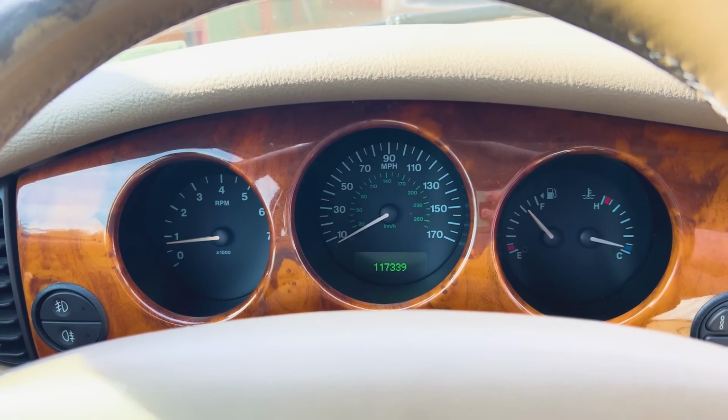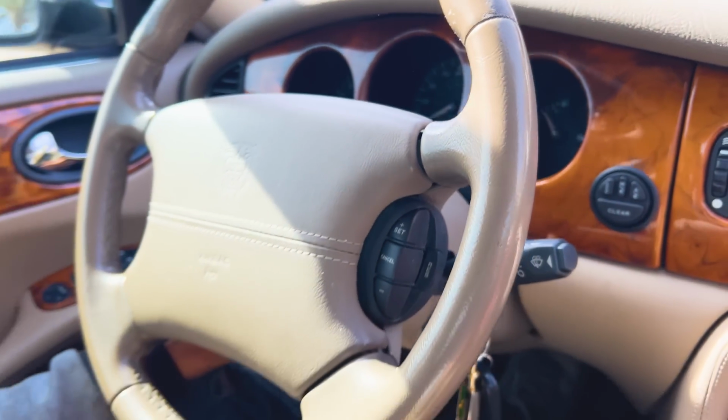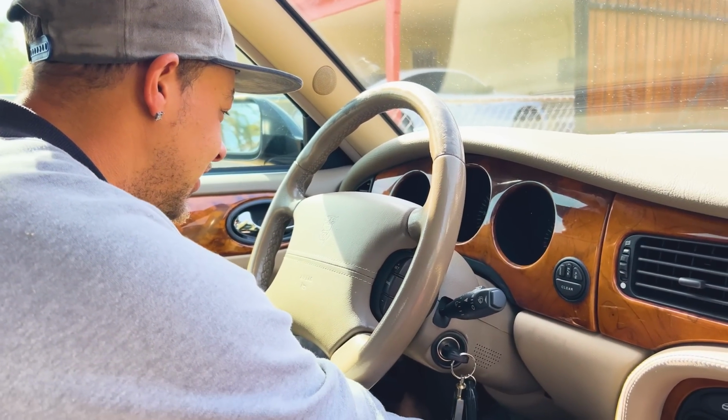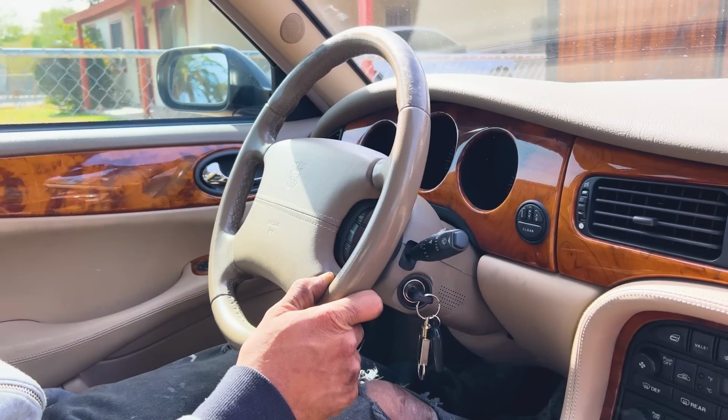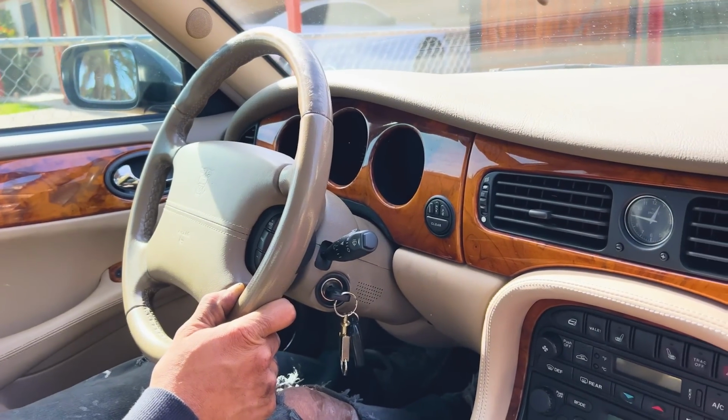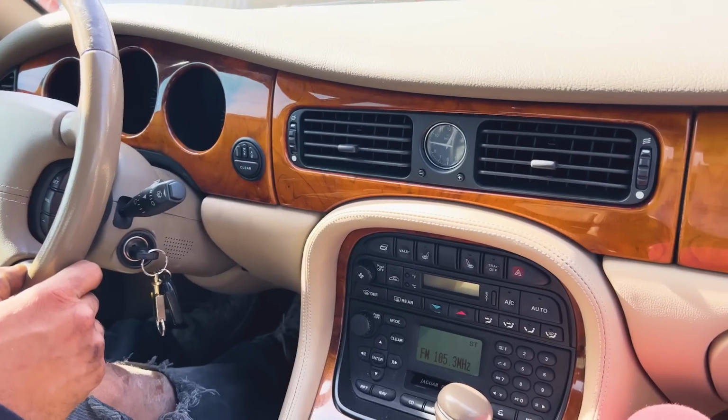Most surprising thing, not a single light on the gauge cluster. What do you think of that, man? Usually at least a tire pressure. I know. But no, it was pretty well taken care of. And the switches work, window switches work, man. I was shocked. But yeah, let's take it for a spin.